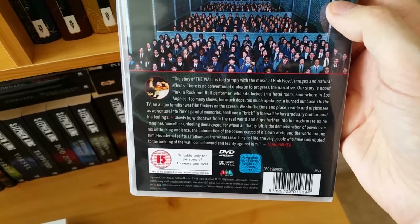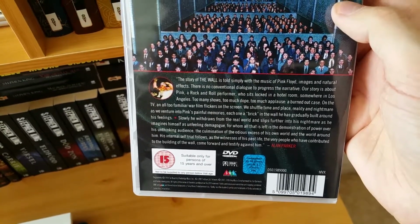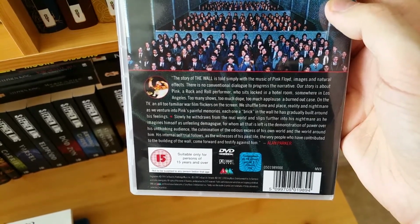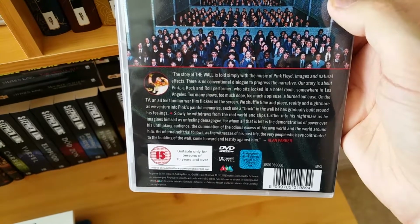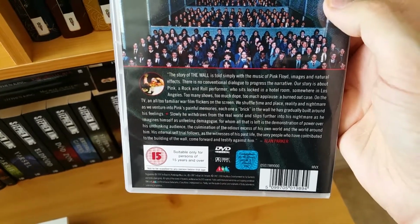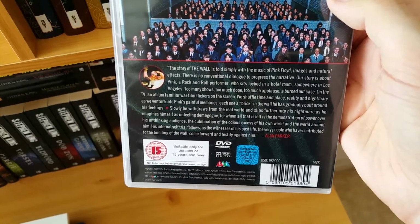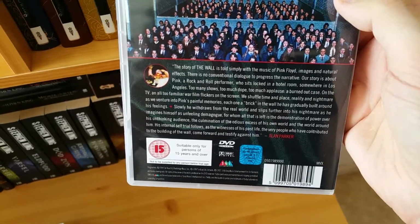Our story is about Pink, a rock and roll performer who sits locked in a hotel room somewhere in Los Angeles. Too many shows, too much dope, too much applause, a burned out case. On the TV, an all too familiar war film flickers on the screen. We shuffle time and place, reality and nightmare, as we venture into Pink's painful memories, each one a brick in the wall he's gradually built around his feelings.